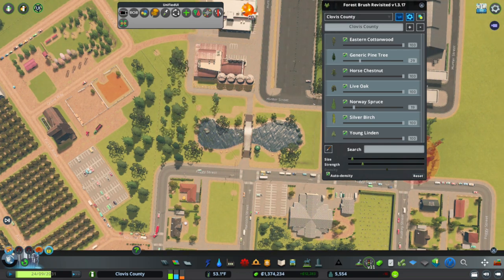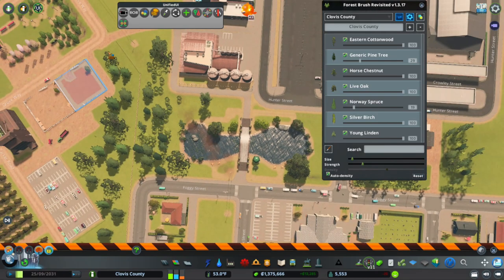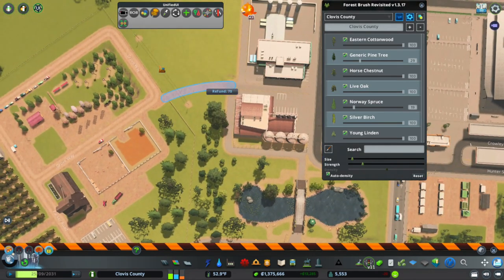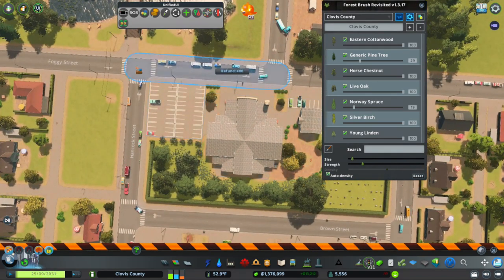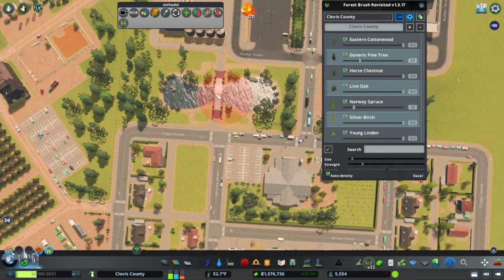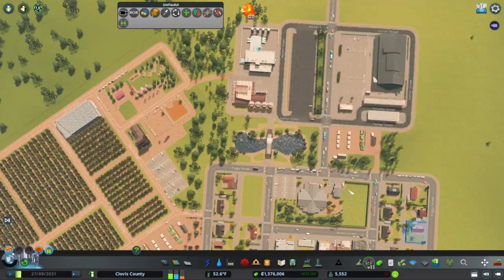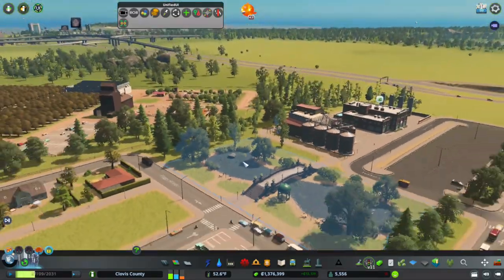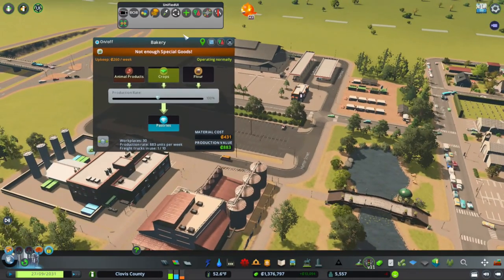And then let me turn on my lock forestry so I don't get rid of my. Oh, you know what? That's ugly. Let's get rid of that. Don't think we need that. Yeah, we don't want to get rid of the fertile land and leave the lock forestry off there. But that looks good.